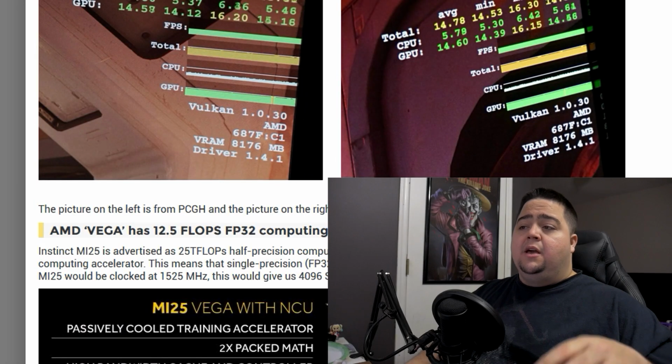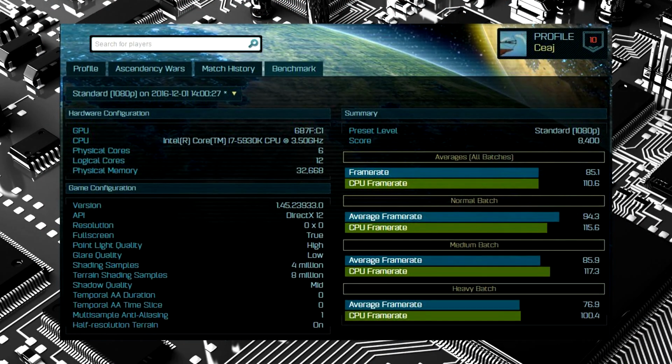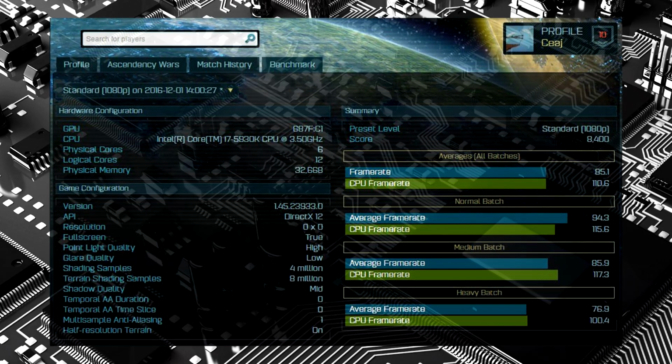As we can see in the overlay that's built into Doom, we can see the ID of the card as 687F:C1, the exact same one that was on the Ashes of the Singularity benchmark. So certainly very interesting to see. We will have to see more as this card becomes available.